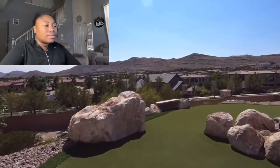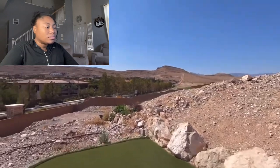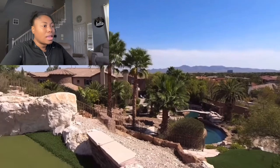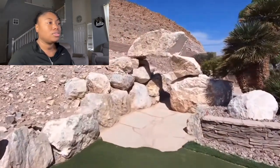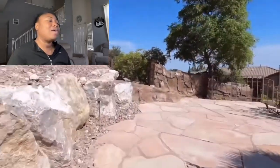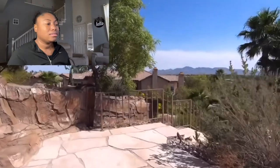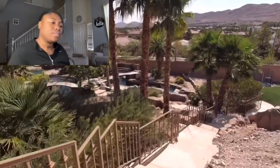Stop playing. I feel like they'll lose their balls all the time, though. Ball gone. Can't find your ball. OMG. And that rock looks kind of scary. Oh, I'm so scared. Y'all know, I say it all the time. Little things like that, I'd be like, ooh. I'll go around. Don't worry. I'll go around.